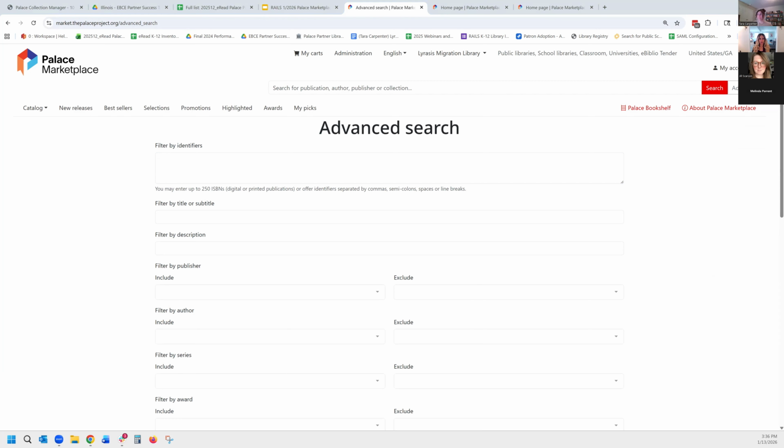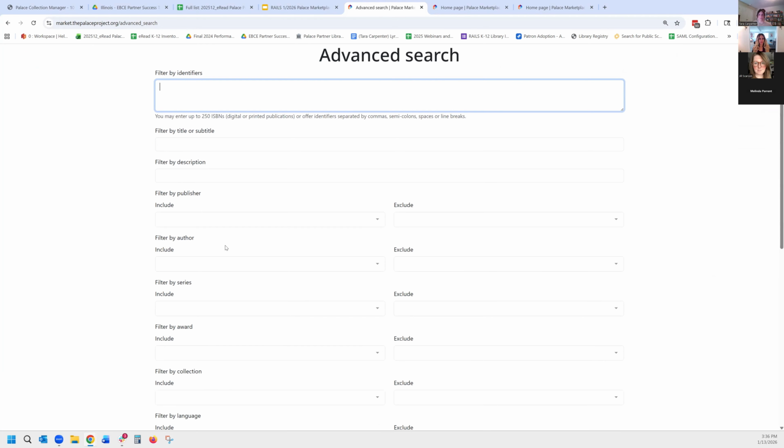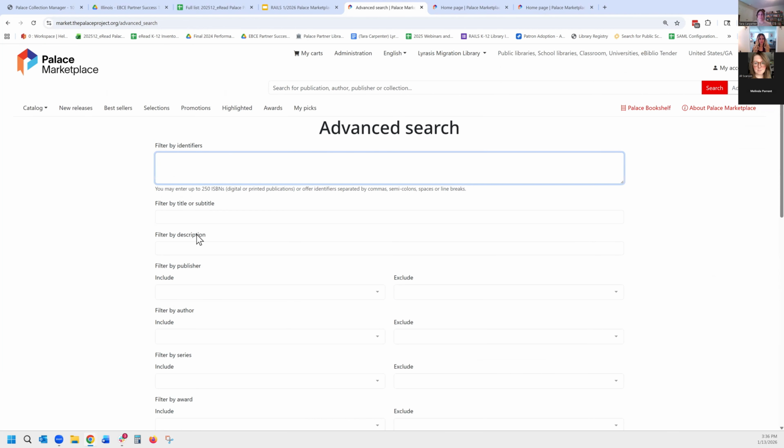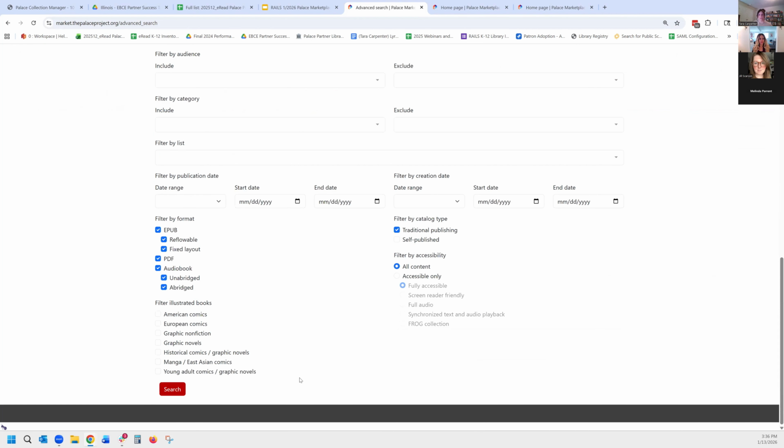So I know folks have imported their ISBNs to create a cart. Absolutely. You can see here, I went up to the top right and clicked on advanced search to bring this up. You can paste up to 250 ISBNs at a time into this box here. You can also fill out all these other modifiers if you'd like, but if you're just searching by ISBN, you'll put the numbers here and click search.